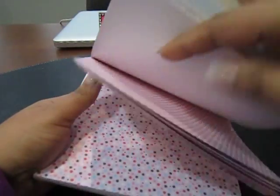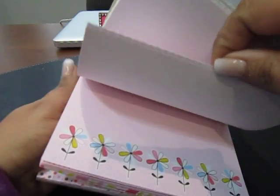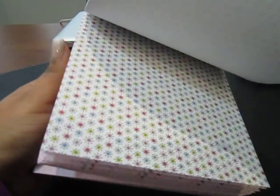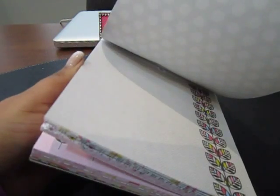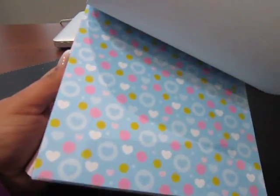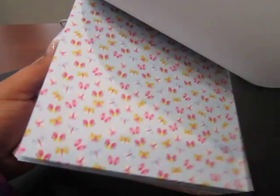I mean, just look at the colors. I couldn't resist buying this one. So cute. And I think it's a lot of sheets for one design. I think 6 for each design, which is super nice. And it's a big bulky paper pad. Pretty colors.